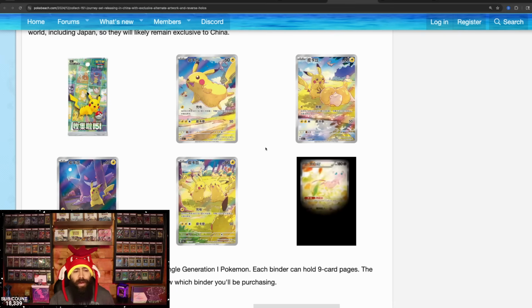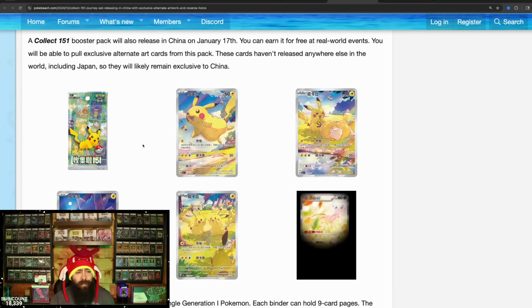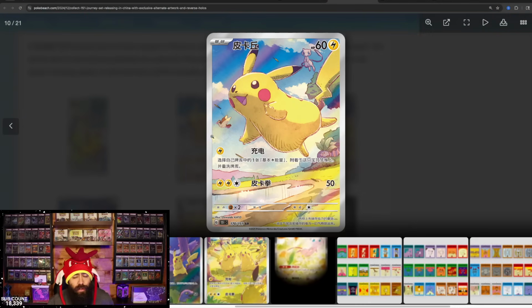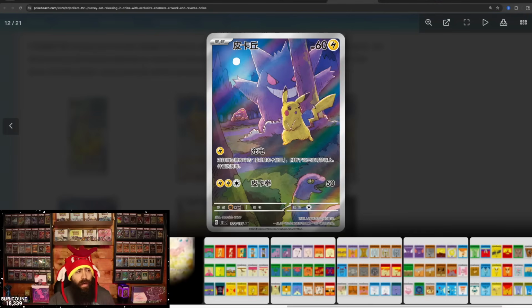And then we do have more coming as far as some simplified Chinese arts. Now some of these have been out already. They're doing more with their Collect 151. Now, like this Pikachu, this is one we've talked about before. Now, some of these cards are already out, but they're doing another set that is coming out. I believe it's July. And that's the set that's going to feature this Gengar card. So this is going to be the big expensive chase from that one.